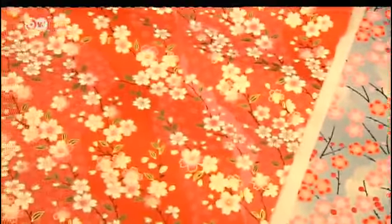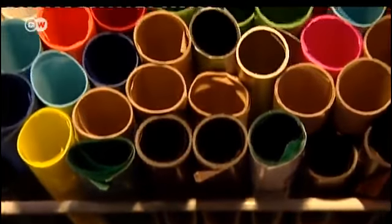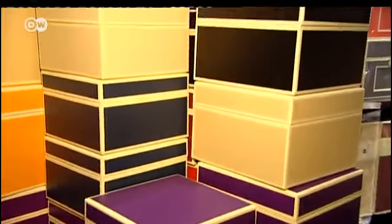Anyway, a personal wrapping service might be considered an extravagance, but it can not only save you time and nerves, it also sometimes makes that gift extra special. Handcrafted, hand-printed Japanese tissue paper. Bright, lacquered gift boxes.